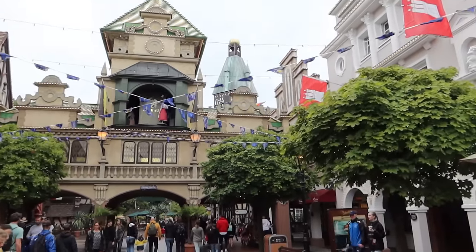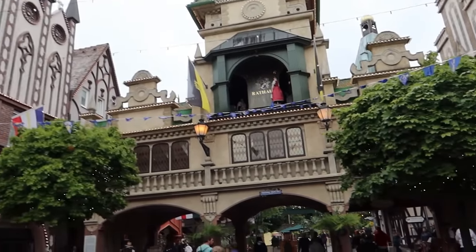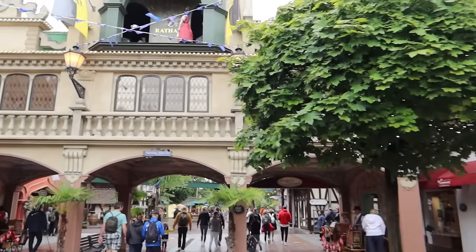It's all electricity themed, and it looks absolutely fantastic. Of course, built by Mack Rides. And yeah, really excited for that next year. We're going to be here opening day for that one, which is going to be brilliant.